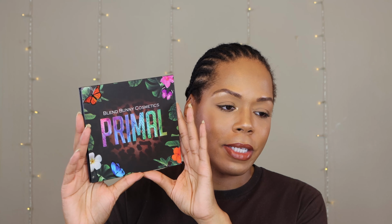But first up, for the rainbow palettes, I haven't used her yet simply because she's new. She's the newest one to my collection. I was so happy to receive her because I've already done a look with their first palette. I can make sure I leave that one up here. The brand followed me. I was too excited because I did not expect things to get noticed like that. But this is the Primal Palette by Blend Bunny Cosmetics.